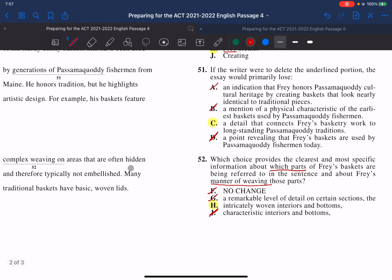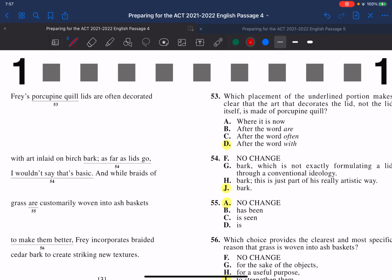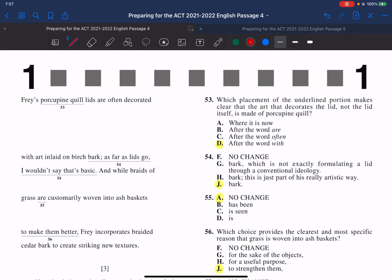So now, 53. It says, phrase porcupine quills lids are often decorated with an art inlaid on birch bark. As far as lids go, I wouldn't say that is basic. So 53 says, which placement of this portion makes clear that the art that decorates the lid, not the lid itself, is made of porcupine quill.